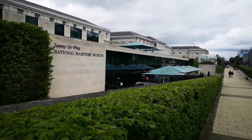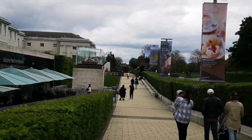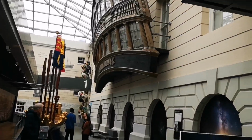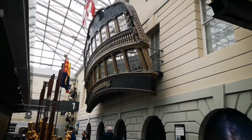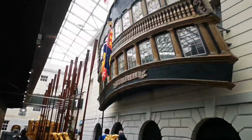You can walk around, see all the big ships, and there was actually a ship in a bottle that you can see from there. And this is inside the museum, and lots of ships and lots of pieces of ships from old ships as well. Nice things to see.